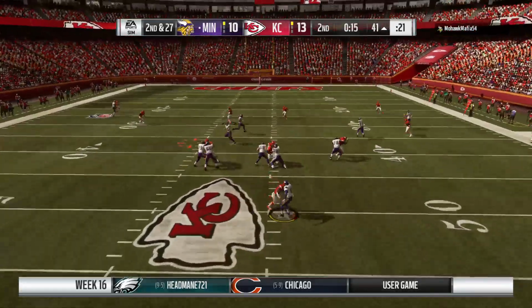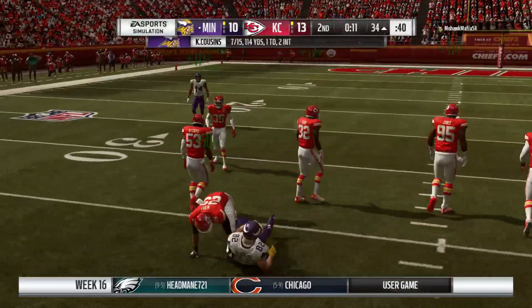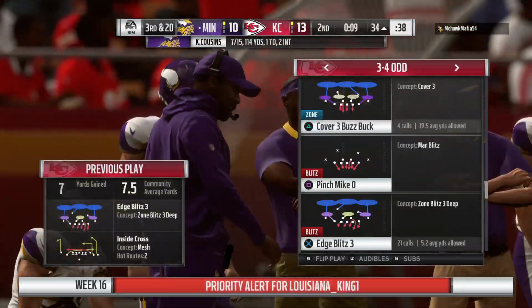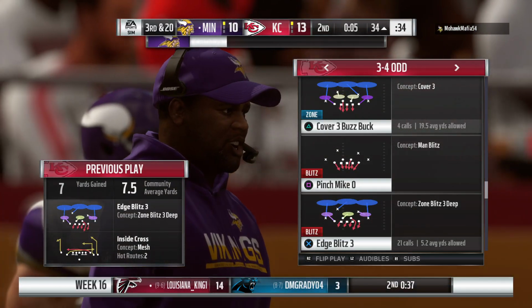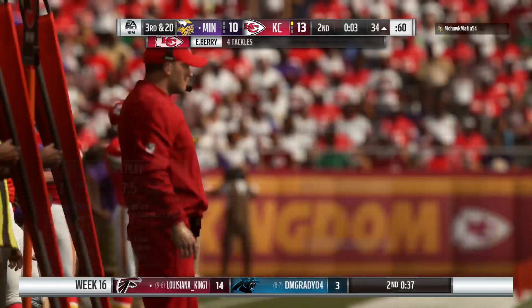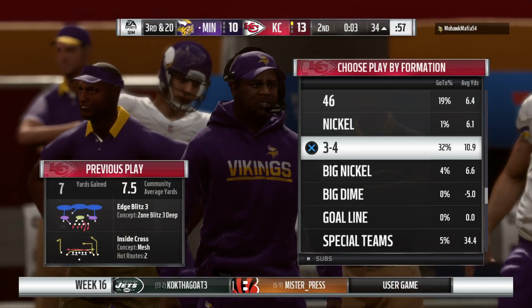From the gun, here's Cousins. Over the middle here to Rudolph. And they'll be inside the 35 now at the 34-yard line. The reception good for 7. It's 3rd down. Now whistles and a timeout with 3 seconds left in the first half.